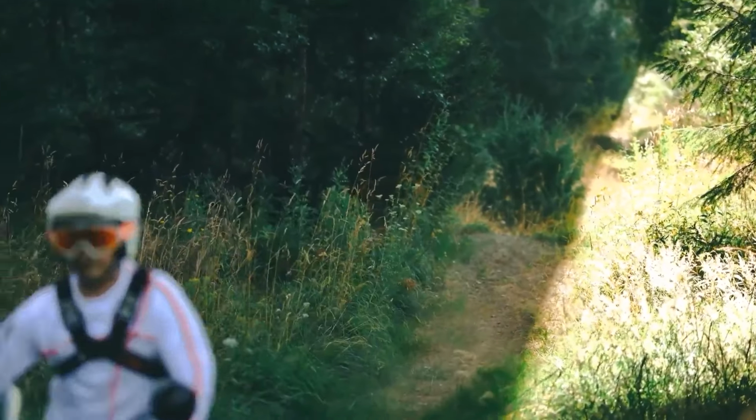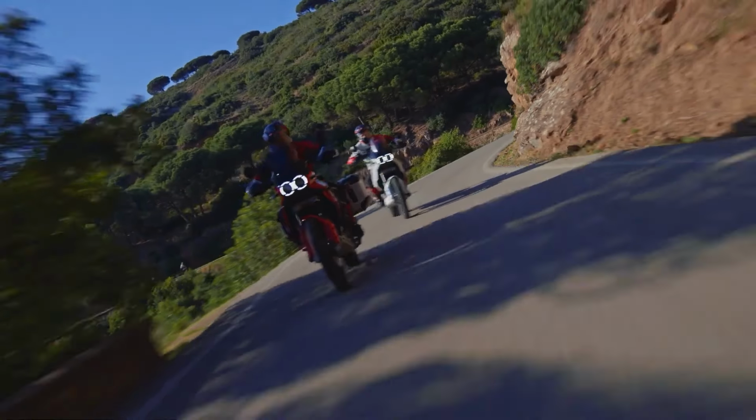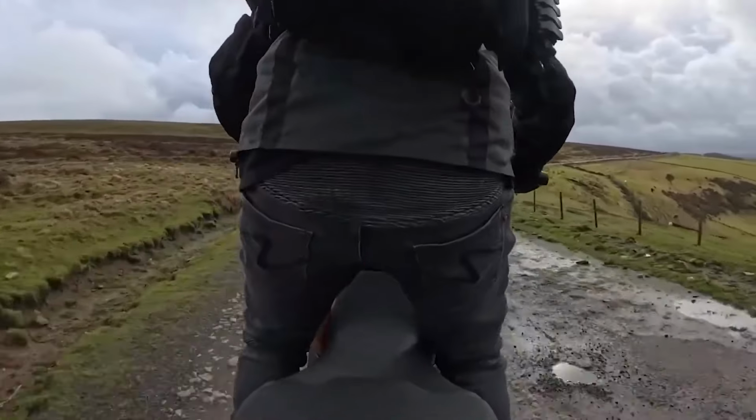Here's what the DesertX gets right. It looks like nothing else on the road. The styling is bold, aggressive, unmistakably Ducati. When you park this thing, people notice. The riding experience is pure Italian, emotional, engaging, rewarding when you get it right. This isn't a bike that coddles you. It's a bike that challenges you to be better.